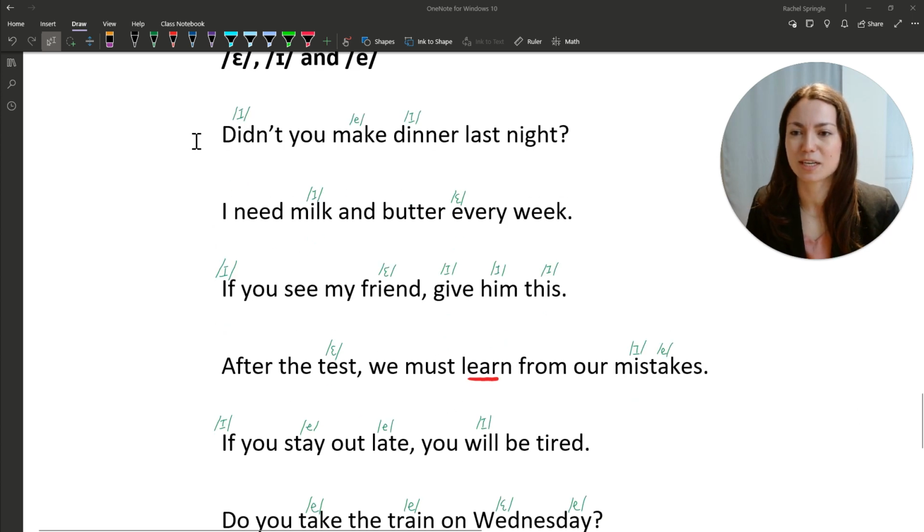Okay, in this first one here, we have an I, an A, and an I. So it sounds again like, didn't you make dinner last night? So didn't, we have I, make, A, and dinner for I. Notice again with make, we represent it with that A, so the long version of that vowel, and the spelling does not correspond to the sound there.